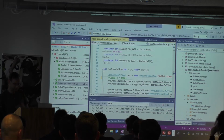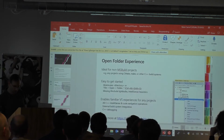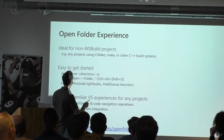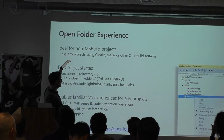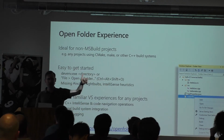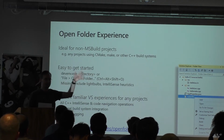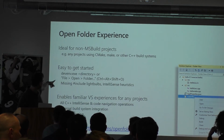Cool. So that was my CMake stuff. Now I'll switch back. Okay, so we covered some of this ancillary material while I was talking. You can use Open Folder for any non-MS build projects. You can do this whole set of JSON things. If you've used VS Code, it's not exactly the same, but it's very similar. You edit some JSON files that tell us how to configure it, and we're good to go. As easy as doing that.